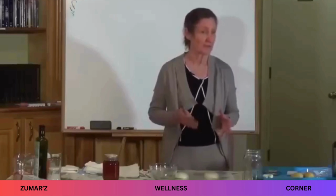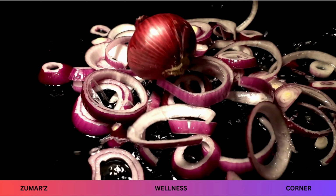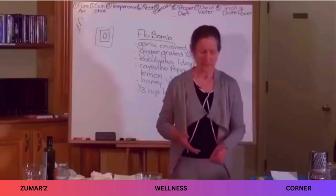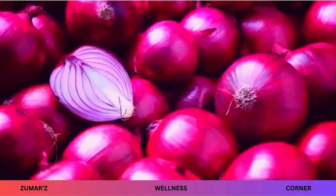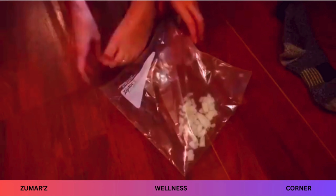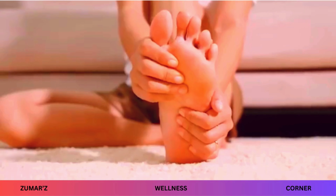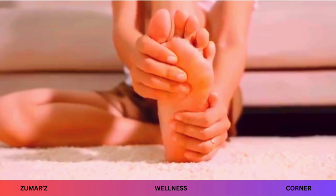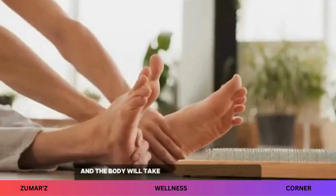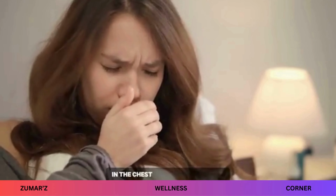But the raw onion is used often mostly for respiratory. On the other hand, onion can be used in its raw form as medicine. Dr. Barbara teaches of its use in treatment of respiratory issues. To use raw onion, cut the onion into pieces and put it into a plastic bag, and put your feet into the plastic bag and hold in place with socks. The feet have been proven to have the largest amount of pores in the body, therefore it's a good point of absorption. Because the biggest pores in your body are on the bottom of your feet, and the body will take the onion where it needs to go. And often it'll take it, if you need it, in the chest or to clear the head.